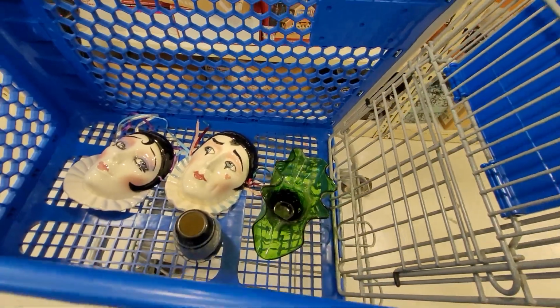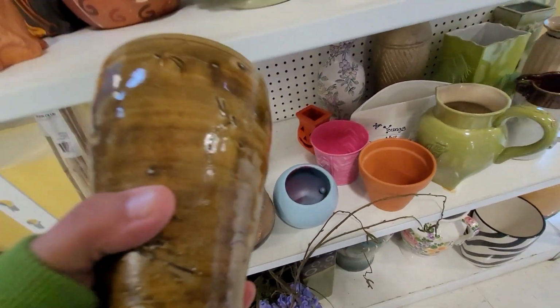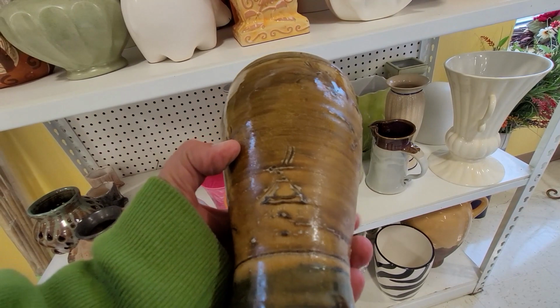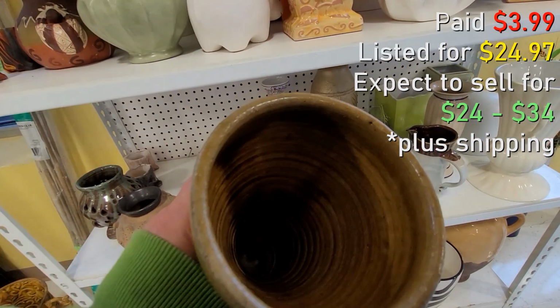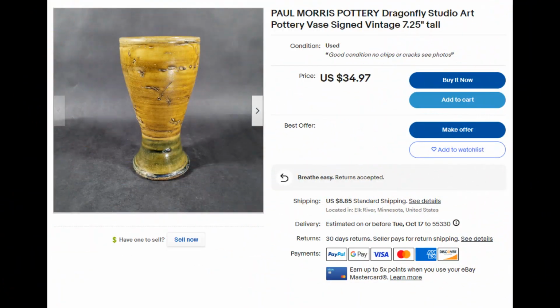It's kind of sad. None of this stuff I'm showing in the cart for you right now ends up coming back with me to my home. Here I'm checking out another store's vases and pottery section. I do grab this. You can kind of see it has some embossed dragonflies on there. Sorry, dragonflies. And it was only $3.99, so I grabbed that. It's by Morris Pottery.